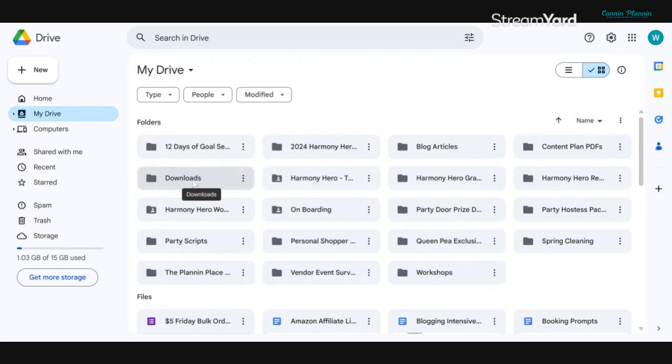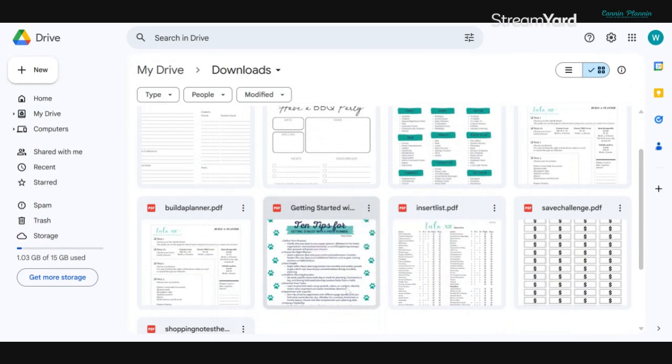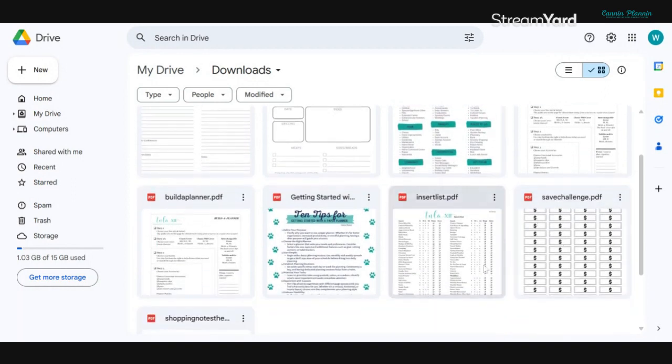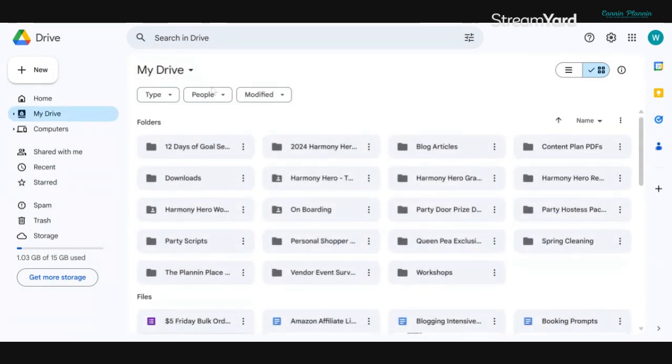The next thing is random downloads that I need for my business. This could be downloads that I've gotten from Tool of 12. This is our Build a Planner PDF, top 10 tips for getting started with a paper planner. There is a Brain Dropbox trigger list, savings challenge, some other documents that I might need for Tool of 12, but these are just kind of random ones. They all lump together. The next thing I have here is our Harmony Heroes Tool of 12 binder.